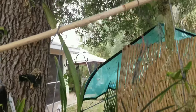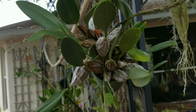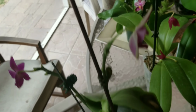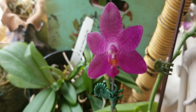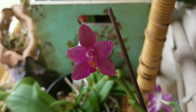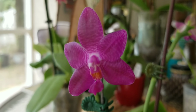And of course, let's go. I'll show you the bloom of the day. Prepare yourself. So on my way inside, I decided to make a stop at my Phalaenopsis shelf, because this little thing, I believe I got it from Cole Smith at Tampa, opened up with two new flowers. And they're really cute and very fragrant.